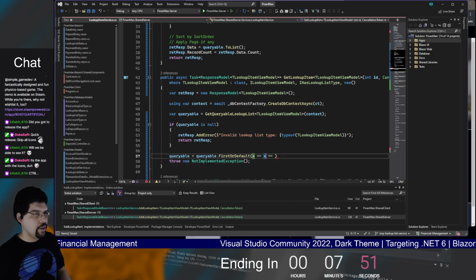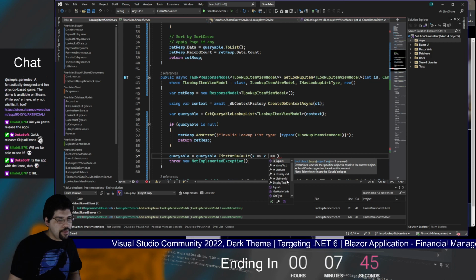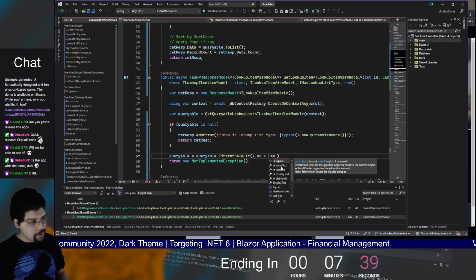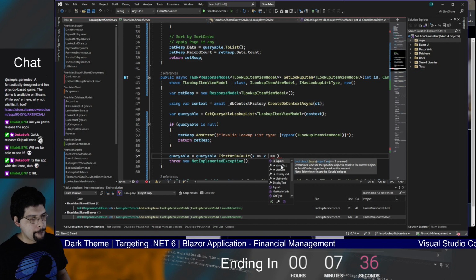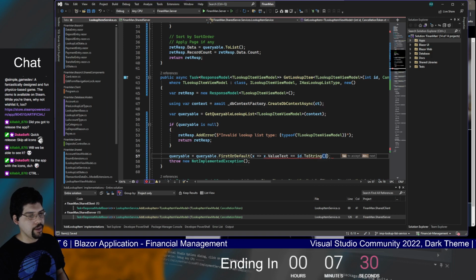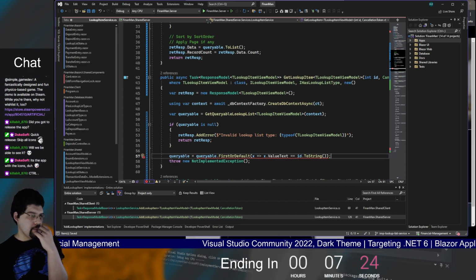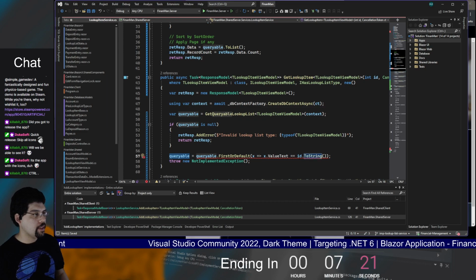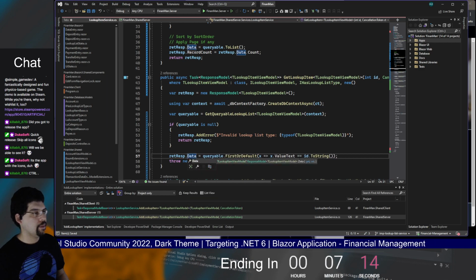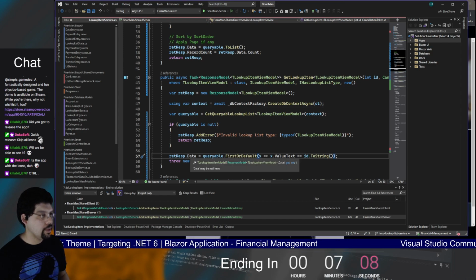No. Oh, floppy pants. Did I know I was going to run into this issue? Okay, well, thankfully, I know that I'm making value text equal to ID to string. Oh, right. This is actually going to be our data. Resp.data is going to be first or default. Are you actually nullable? You are nullable.